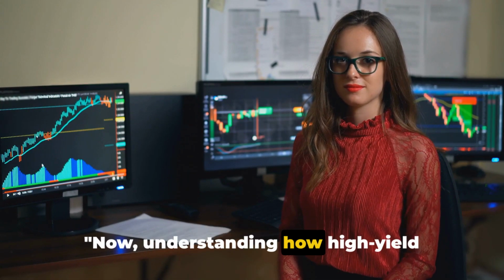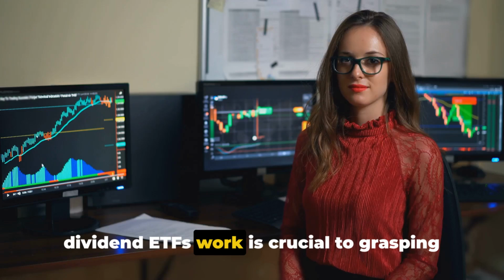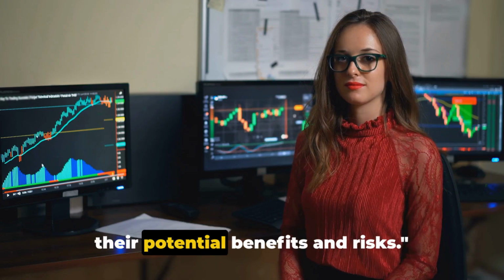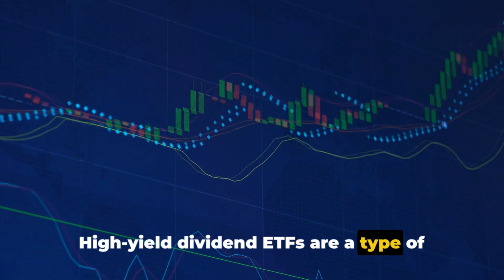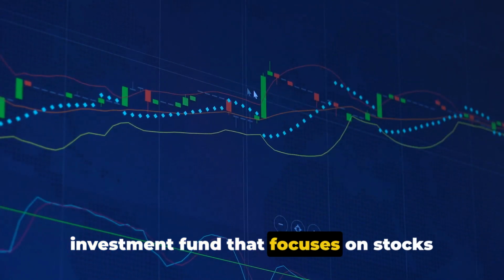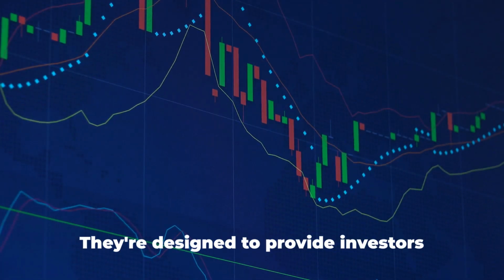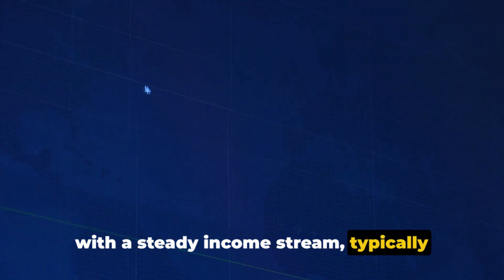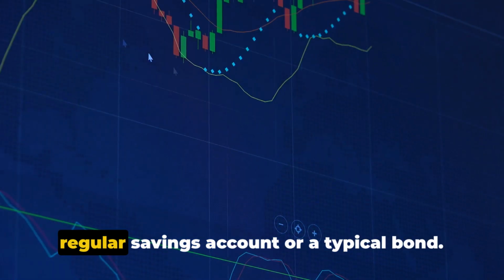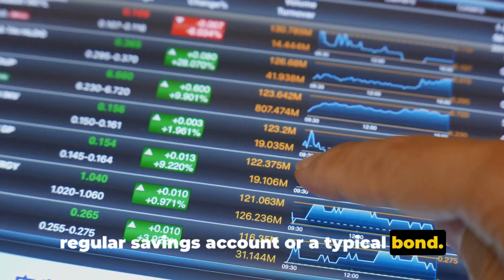Now, understanding how high-yield dividend ETFs work is key. These ETFs invest in stocks that pay high dividends. They're designed to provide investors with a steady income stream, typically much higher than what you'd get from a regular savings account or a typical bond.